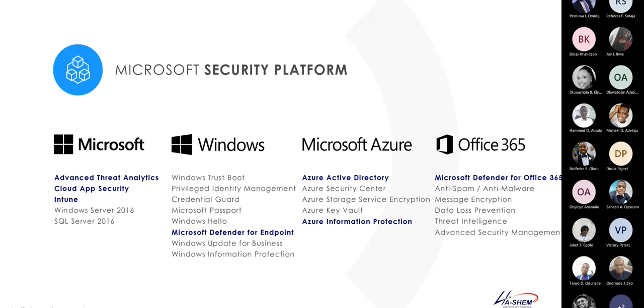Under Microsoft Azure, we have Azure Active Directory, we have Azure Information Protection, which is to provide you with classification and labeling and protection of your data. We have under Office 365, Microsoft Defender for Office 365, which was actually called ATP for Office 365. So we have the anti-spam, we have the anti-malware, we have message encryption, we have data loss prevention, we have threat intelligence, and we have advanced security management. All these solutions are being provided from Microsoft to be able to secure your environment effectively.